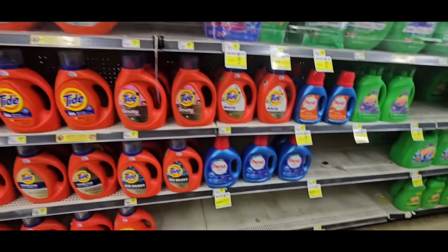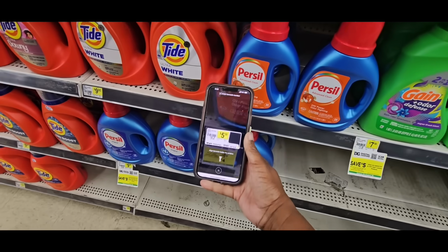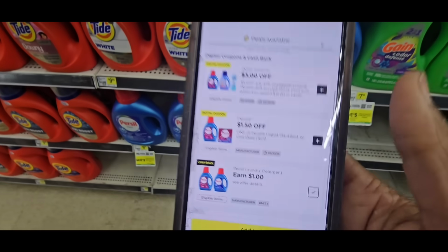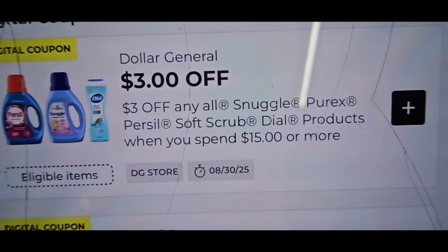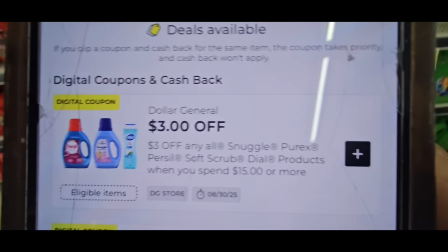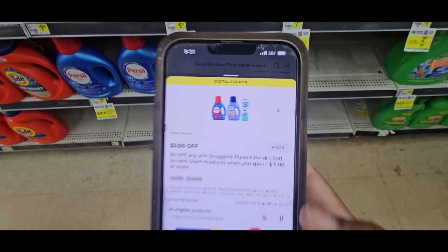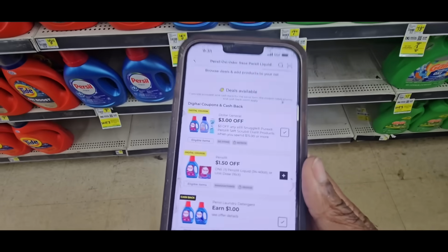We have some coupons right here. Let's go right to the Persil. The Persil is $5.50. You have a number of coupons. One, you have that spend 15, save 3. Whenever you see the black square with the plus sign in it, tap it, but open it up. That coupon is going to tell you what's attaching to it, okay? Let's get to this one.